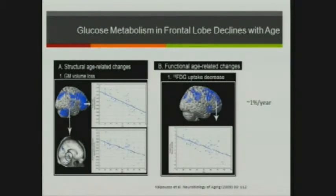And not only in structure changes, gray matter volume loss, another recent study, they correlate with glucose metabolism. So you can see that with PET FDG, there is a very high overlap between gray matter volume loss and the reduction in FDG glucose metabolism, especially in the frontal lobe and the parietal lobe and a little bit in the temporal lobe. And those regions are susceptible to AD pathology. And the change is also 1% per year.